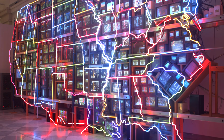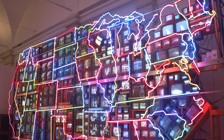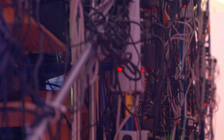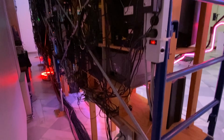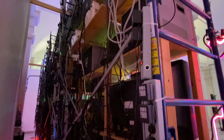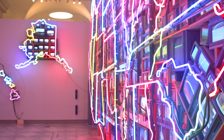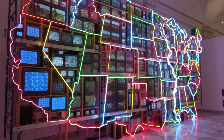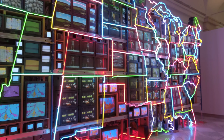It's monumental. It's massive. It includes 336 television sets, and when it was first installed, 50 DVD players, though we now use media players, 3,750 feet of cable, and about 575 feet of multicolored neon tubing. So that's a lot going on, but what it comes together to be is just this really exuberant, brightly lit picture of America as seen through television.